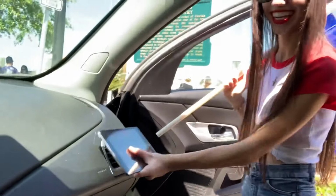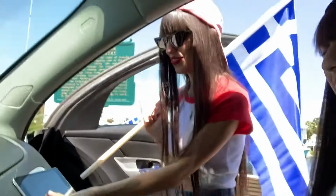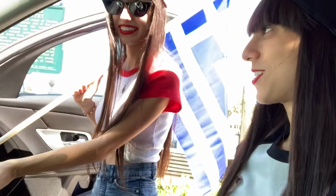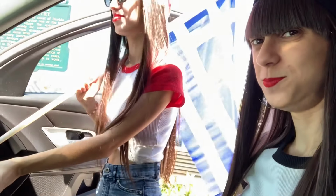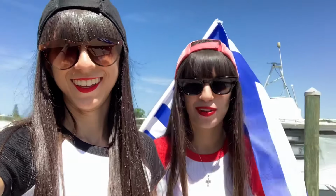The iPad for live streaming got overheated, so we had to sit here in the car, in the air conditioning, and cool it down. Have you ever seen the cooling of an iPad before? Before we go live. Just chilling in the car. It's so hot anyways, so we're enjoying this air conditioning. Now we're waiting for the parade to start. It's hot. Feels like we've been here for hours.